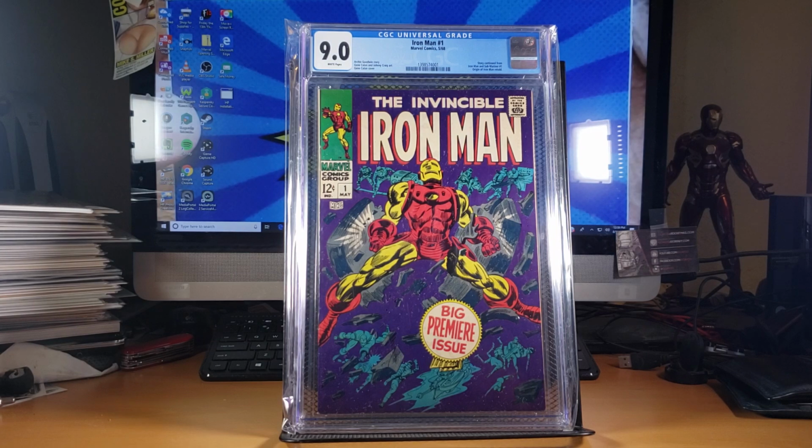Invincible Iron Man #1 came back 9.0 white pages. That thing's beautiful. That goes back to my childhood, honestly, because I used to see this cover in a cheap comic book store that really sold candy and whatever, and the wall books were in the back. If I knew how much it cost back then, I'm sure I could have picked it up easily. But still, this book is still obtainable, and it's an awesome Gene Colan cover. I love it, and definitely one of those keeper books for me personally.